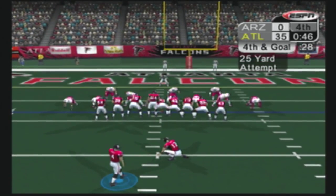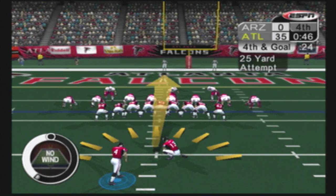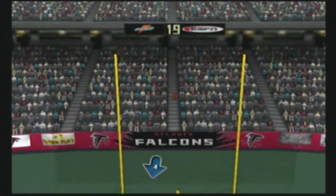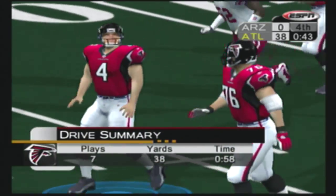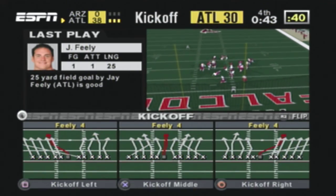Fourth down, and the field goal unit is on the field. Chris Moore holding. Feely with a 25-yarder, and it's through the uprights. Jay Feely puts in an easy short one. A clean kick.